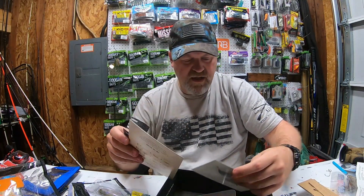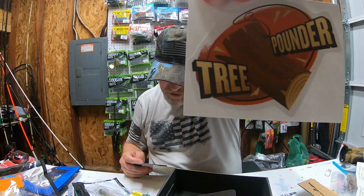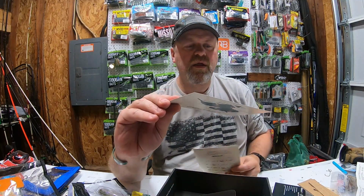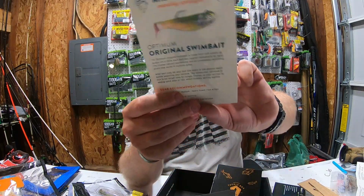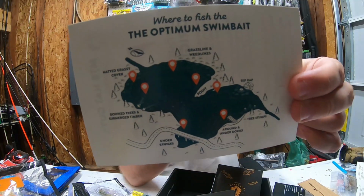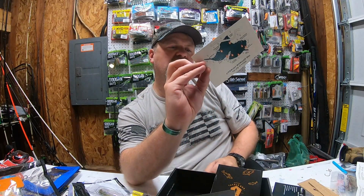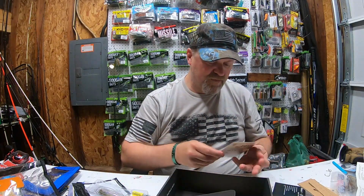And then you got the tree pounder, which I catch a lot of those. Another informational card on this Optimum Swimbait, and it actually gives you a nice little diagram of where you need to throw it at. It also tells you preferably what rod you would use, pound test line, and you can even use braid.